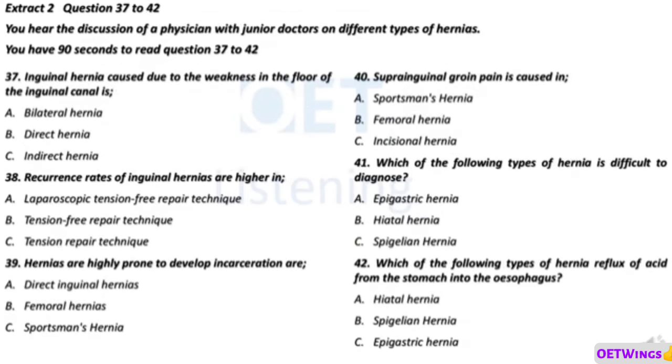Now look at Extract 2, questions 37 to 42. You hear the discussion of a physician with junior doctors on different types of hernias. You have 90 seconds to read questions 37 to 42.